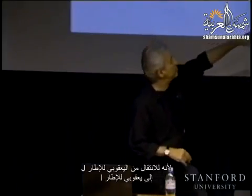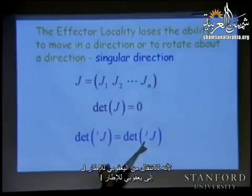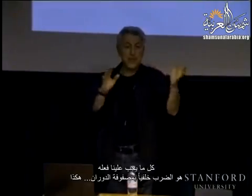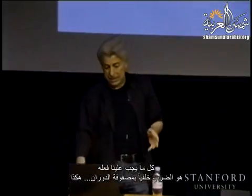Yes? Is it because the determinant is preserved by conjugation by another matrix? Yeah, by the rotation matrix. Because to go from a Jacobian in frame J to a Jacobian in frame I, all we need is to pre-multiply by a rotation matrix like this, right?